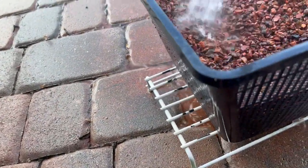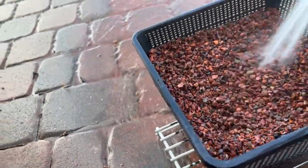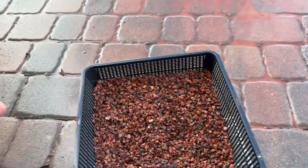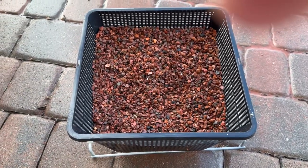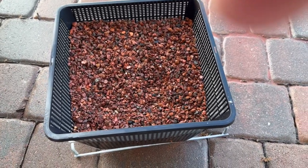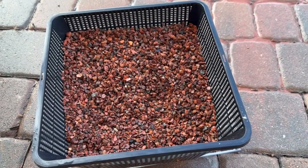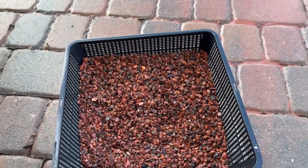Okay, so I put it up on this grate so we can kind of see how it's running out. And it looks clean by the eye, but I can tell you right now it's not 100% clean. It still has red pigment micro dust, as you can see on the bricks there. It still has that in it. And that's, I guess, the big complaint that people have about the Flourite.